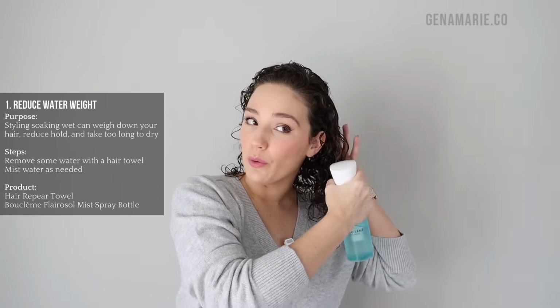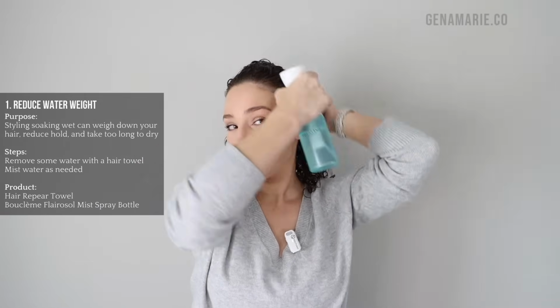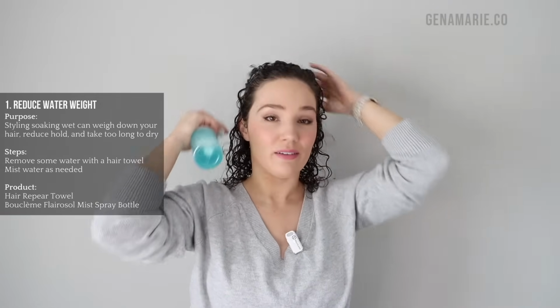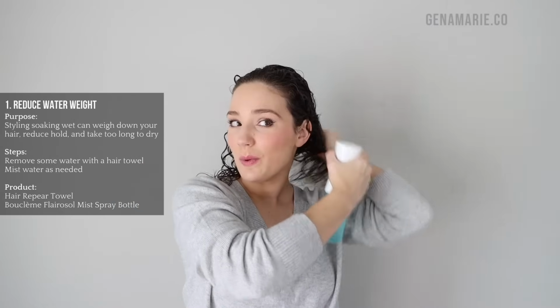Now I'm ready to style, so I'm just going to remove my hair repair towel and then mist my hair down with some water. So our first step and tip for very soft hair is to reduce water weight. If you didn't know, styling soaking wet could be weighing down your hair. Water weighs down the hair. It's heavy, it's moisture, it's that hydration that is weighing down the hair.